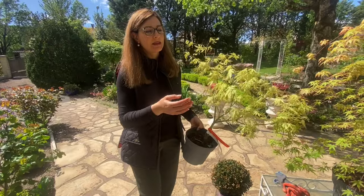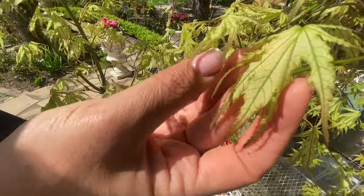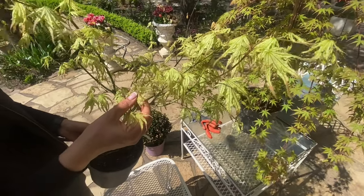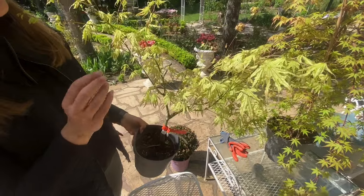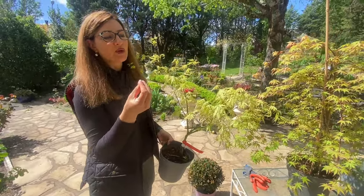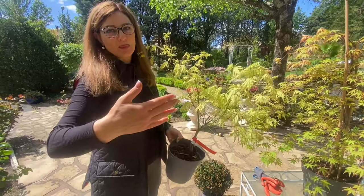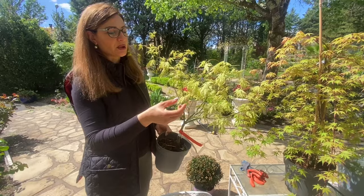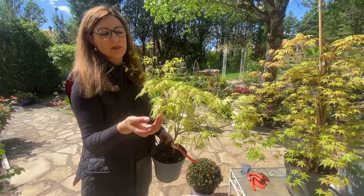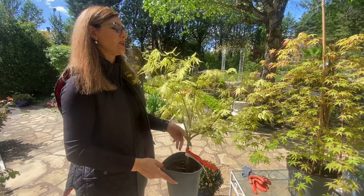And look at this. Isn't this just gorgeous? Look at these veins and the shape of the leaves. This is an absolutely unique tree. When it started leafing out, it had a more distinct red on the edges of these leaves, and now as the spring progressed, I started losing those colors a little bit. But you can see this is just a beautiful, beautiful variety. I've been very excited, honestly, to get hold of this.